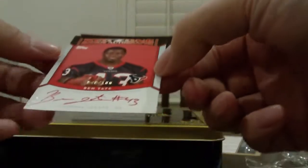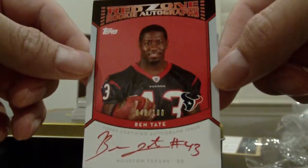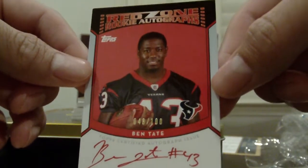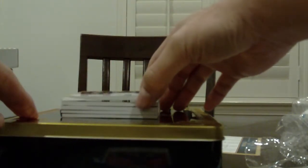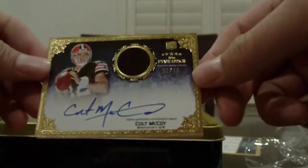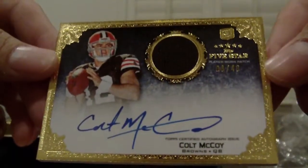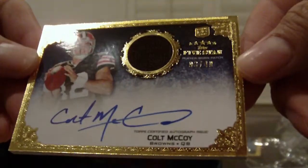Ooh, and got a red zone. Didn't see that. Ben Tate. Next card is not that bad. One colored jersey auto of Colt McCoy. Numbered out of 40.